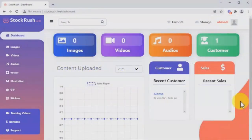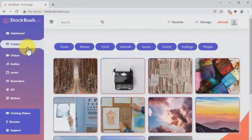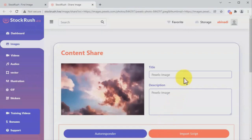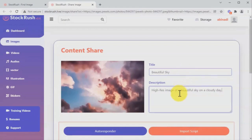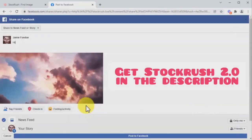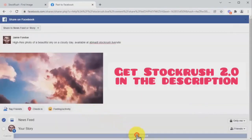Step 3. Send traffic. No agency website is going to make you money without the right type of traffic, and that's why we have built a one-click solution that'll allow you to send free viral traffic across social media with a single click of your mouse. You just have to go to a media gallery in your account, pick a cool asset such as an image, click here, customize the social media post you'll use to promote your asset, select the social platforms you'll promote to, and click here to share.